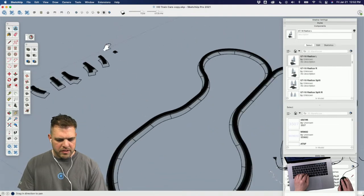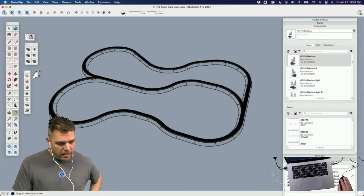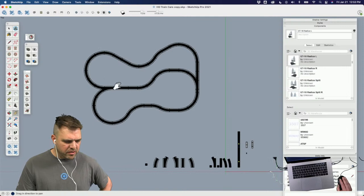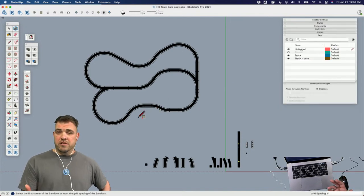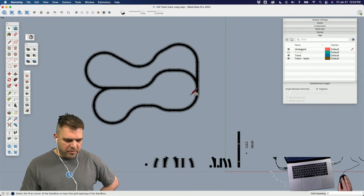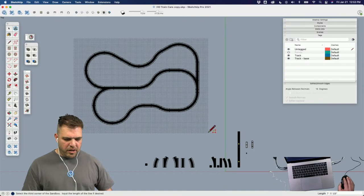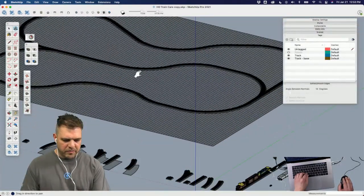Let's create something. I'm going to use SketchUp's sandbox tools. Let me grab a top view, toggle my perspective, and let's create something. The default grid spacing for the sandbox, I think, is 10 feet because it's meant for much larger areas. And I think I set my grid spacing to 1 inch. So if I pull this across, we're going to create a pretty dense grid. It might be a little much to work with, but let's give it a try.